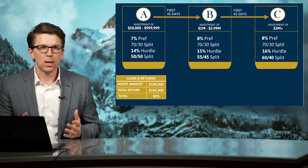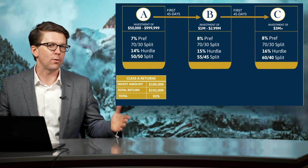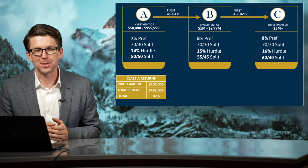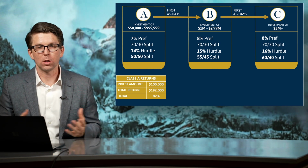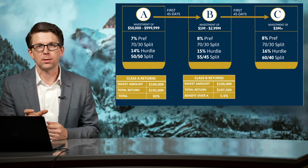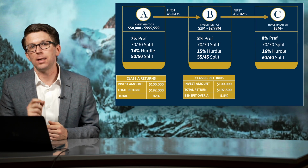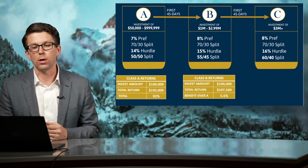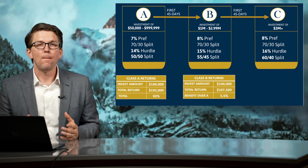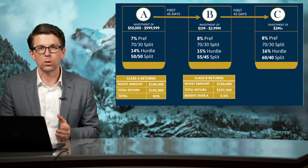They can reasonably expect within the range that I provided earlier, projected returns, a 92% total return over a 5-year period. This means that they're going to get their $100,000 back and $92,000 on top. That's a 92% total return to the investor. However, Class B investors, if they invested that same $100,000 in the same scenario, they would actually get a $197,500 return, which means they're getting about a 5.5% total return difference, which is better than the Class A share. So that's the difference. So if you're thinking about investing early, that's advantageous.